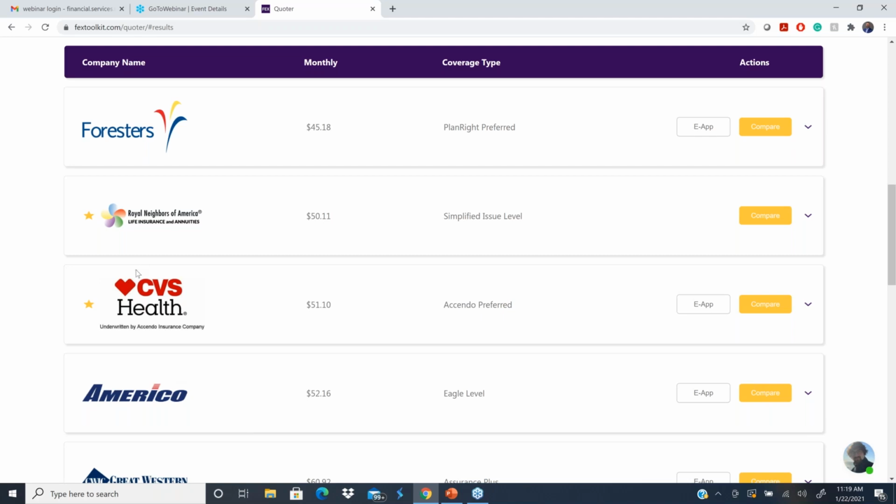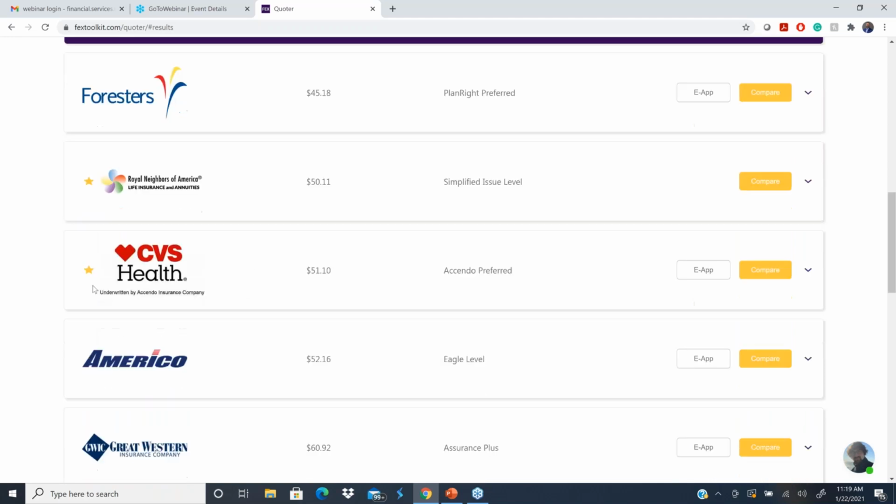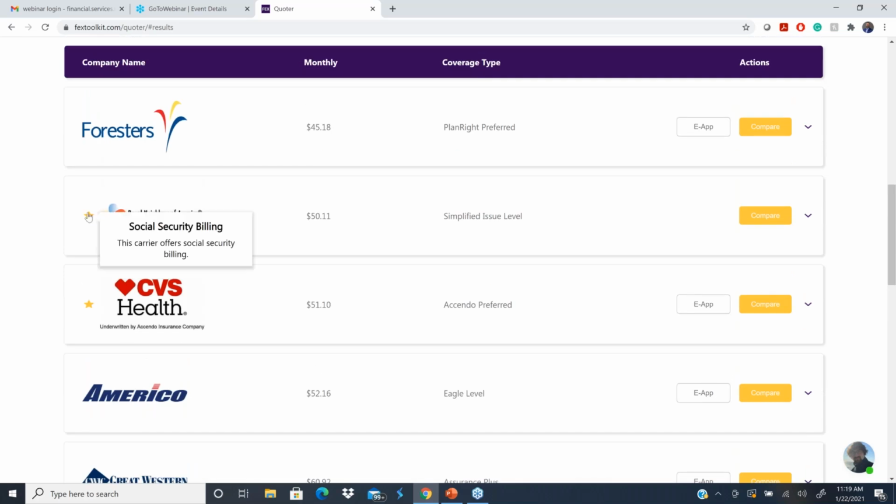Just a couple of other things here, from an agent standpoint. We didn't cover this, but if you notice over on the left, like Royal Neighbors, it has this little star. If you hover over it, the carriers that have the star offer true Social Security billing, which means they're actually drafting the premium payments the day that the client gets their Social Security. So if you get a client that gets paid on the 3rd, but the 3rd falls on a Monday holiday, or maybe a Saturday or Sunday, and they're actually getting paid on the Friday before, Royal Neighbors, CVS, Aetna, and the other carriers with the star are going to do true Social Security billing, where they take it out on that exact day.